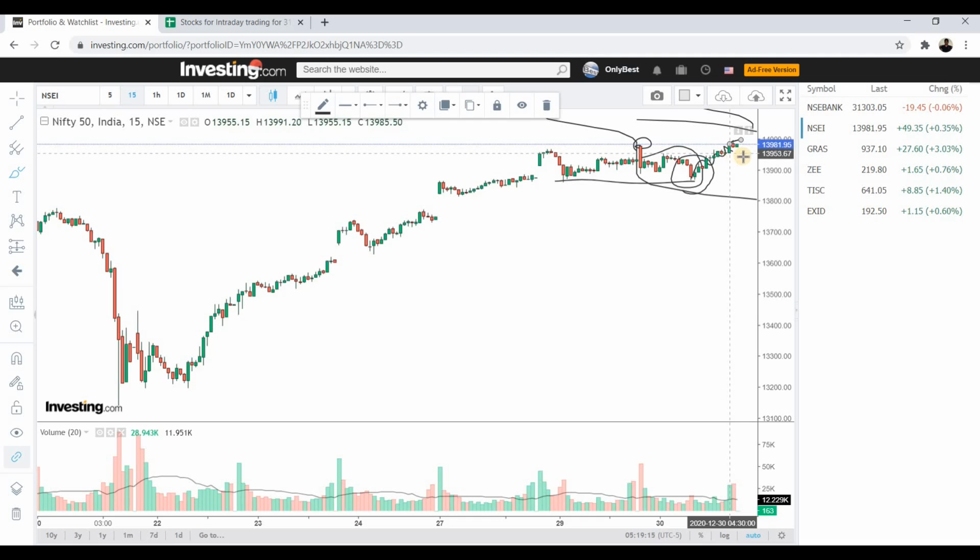And if you want to sell, I do not see any selling momentum unless Nifty 50 goes below the market price of 13,940, and we should be squaring up our position around 13,890. Look for volumes in a smaller time frame along with the formation of candle. It will tell you the entire story.